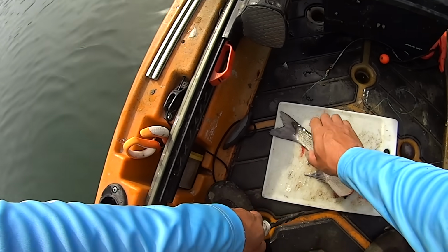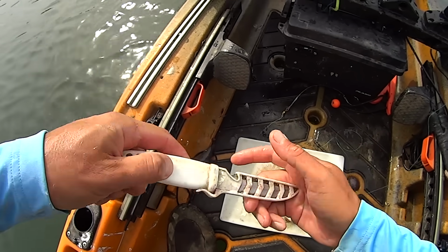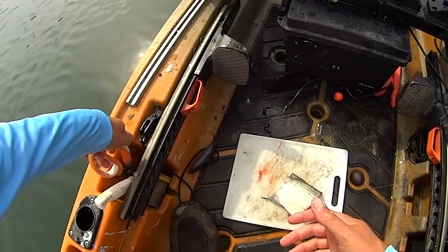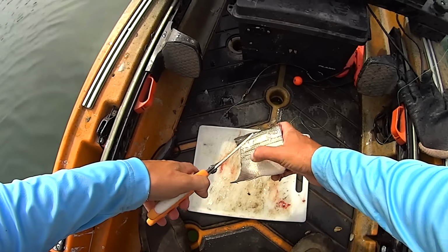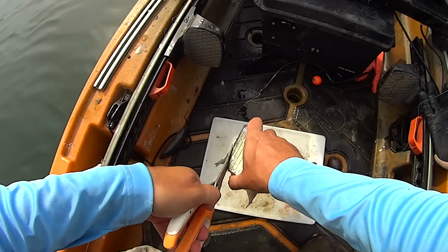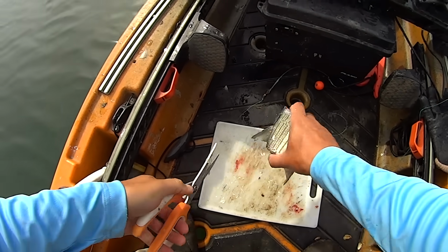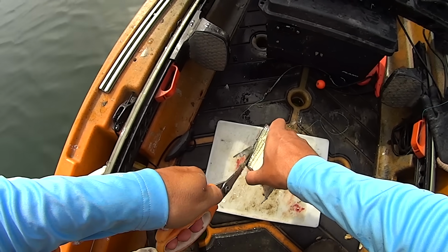Once a bait's been sitting there cut in my cooler, I usually don't use it anymore anyway. If it's been sitting there overnight, I feel like it just kind of bleeds out over the course of the night, and sits there in the ice and stuff. So I like to leave my baits whole until it's time to cut them and use them.